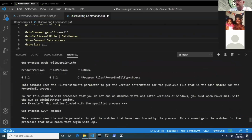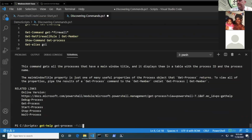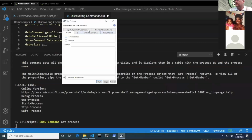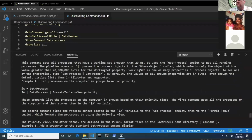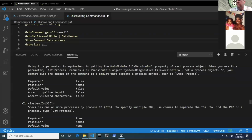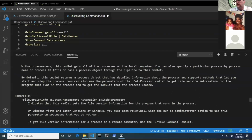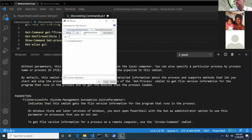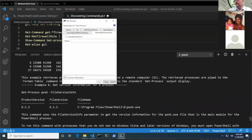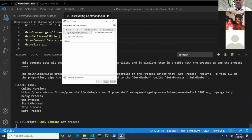Let's just do a compare. Name, ID. So is there an ID? Module input. Yep, there was an ID. File version. Input. Name. All right, so let's do another comparison.